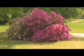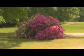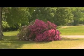Just as another aside, a beautiful azalea. It seems like there's azaleas everywhere here in the spring, and we just love it. We hope you enjoyed the tour. We certainly did. So now let's see what's around the next corner.